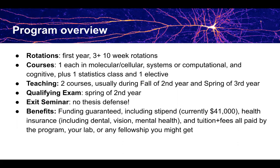And we actually don't have a thesis defense at UC Berkeley. So the qualifying exam becomes your big moment to become a PhD candidate. And after you pass that, you're really just working on your dissertation research until graduation. And for graduation, you give an exit seminar and you write a thesis, but there's no formal defense where intense professors are debating you or anything like that.